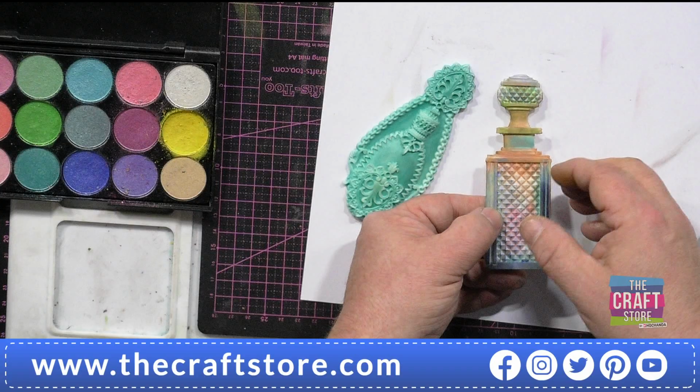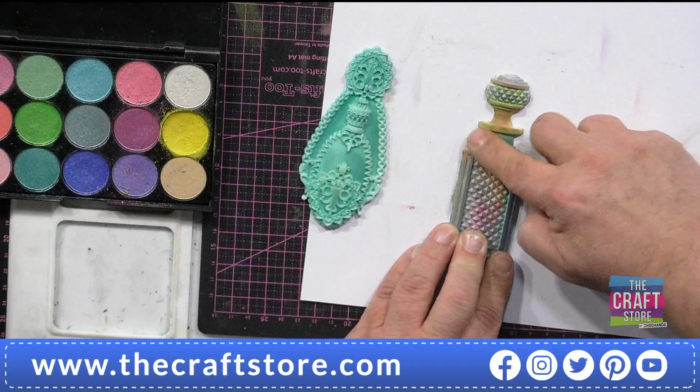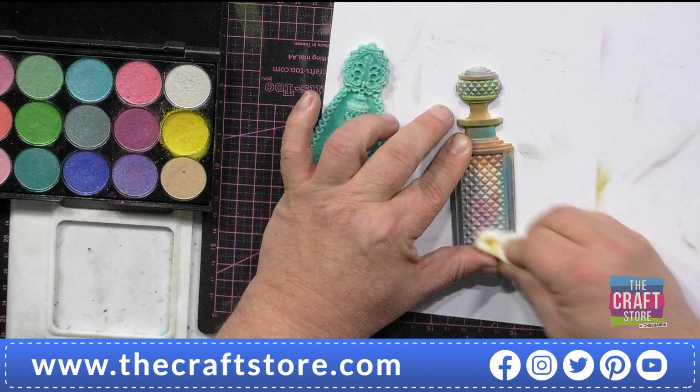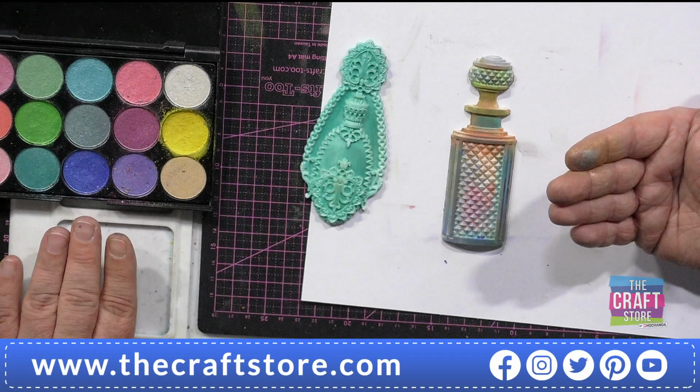Then I've gone back over the top, which you can still do. So this would be like paper clay, say, that you've not coloured at first, and you're going over the top. Now, I can start to take some of that off, not much, but some. If you've done a couple of layers and you want to seal it, use cheap hairspray. But if it's set in, nothing.